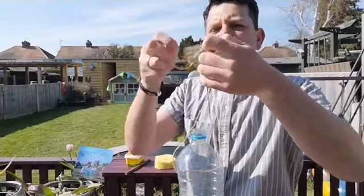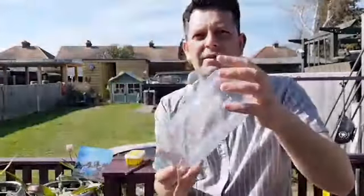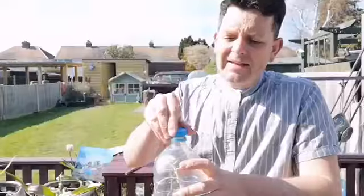Now the reason I decided to do it at the top is because this bit is where we're going to put the seed in. So all the seed's going to go in the top part. If we put it on the bottom, then it might be a bit hard to keep changing over the seed. So that's that part. That's the hard bit done.